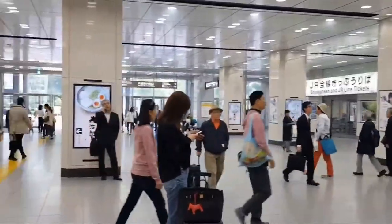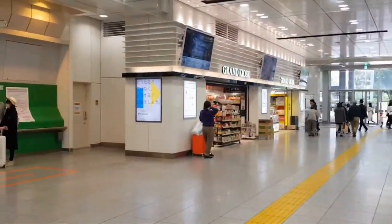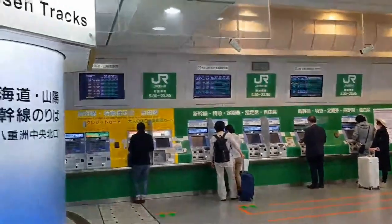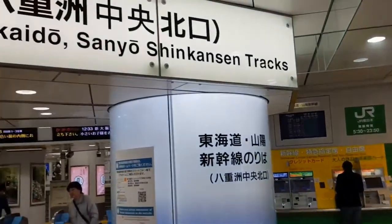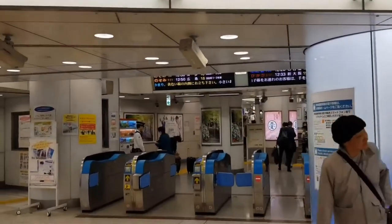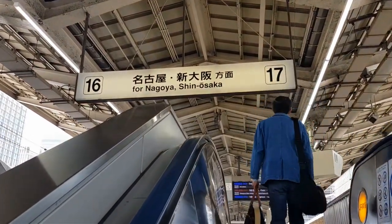This is the Shinkansen concourse at Tokyo Station. You can purchase a ticket here, but it's probably better to get your ticket ahead of time like I did. To get to the correct platform area going to Osaka, you'll need to enter through the Tokaido Shinkansen gate right over here. Almost at the platform now.